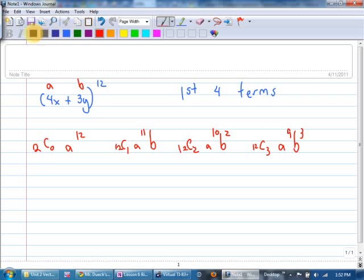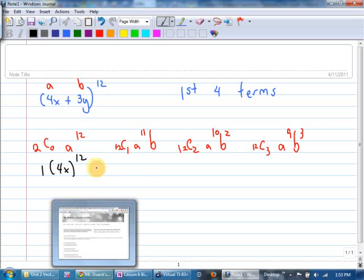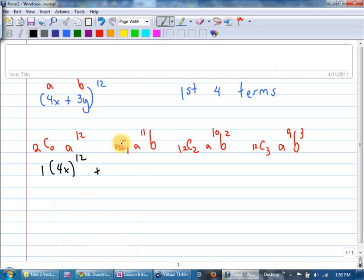12 choose 0 is 1. There's a reason why I said that was worth memorizing, and it was really for this question. What's sitting where the A is? It would be 4x to the 12th, which means when I tidy this up, I'd have a 4 to the 12th and an x to the 12th. Plus, you know what 12 choose 1 is? 12. That's why I also gave you that particular shortcut. And it would be 4x to the 11th, 3y to the 1.